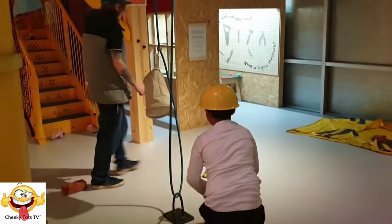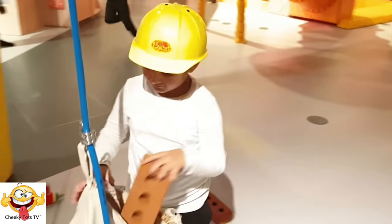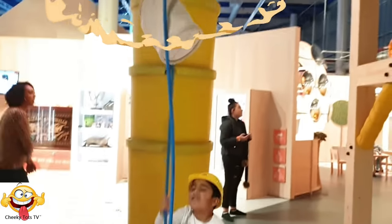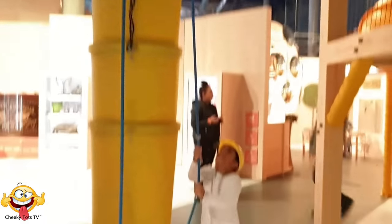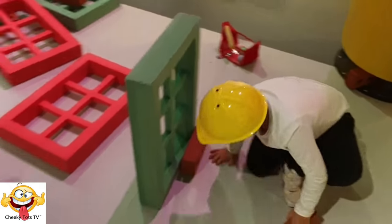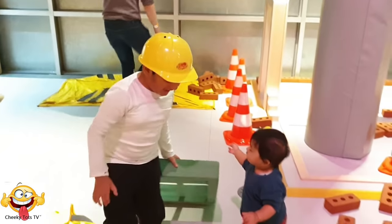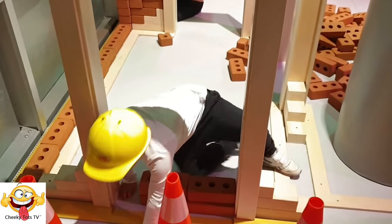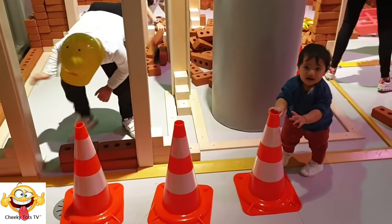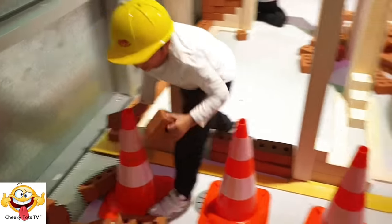You building now, Aiden? Yeah. You have to put the... Oh, look, Aiden the builder. Yeah. There you go. Go right to the top. Yay, so now they can collect it. He's building a game shop. Oh, Caesar will help you. Ada's building a house. Ada, we're building a game shop. Should we get some more bricks?